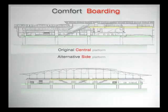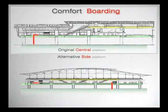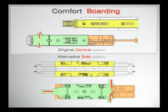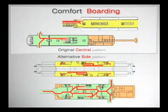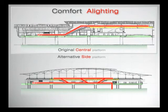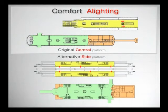Here we have a comparison of boarding circulation speed between the original central platform design and the alternative side platform design. First in elevation, and then in plan. And this is a comparison of alighting circulation speed between the original central platform design and the alternative side platform design. Again in elevation and in plan.